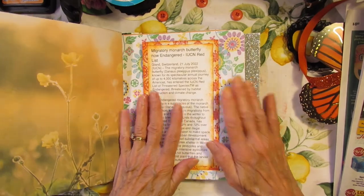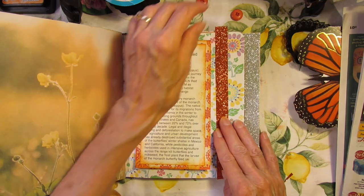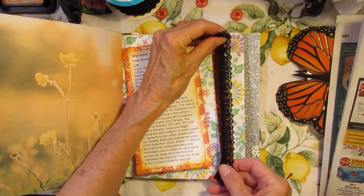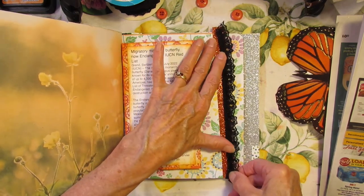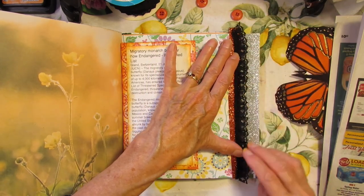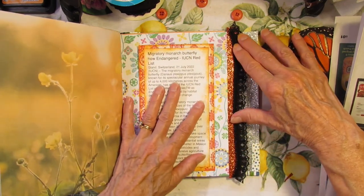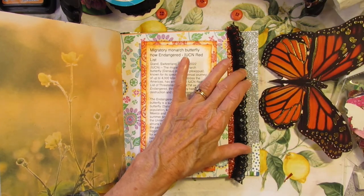I'm thinking, what else can I put on this page? Well, maybe some sparkly orange ribbon to honor the color of the monarch. And then I'm thinking, well, they're orange and black. And what don't I usually use? Well, lace. Who uses lace in their nature journal? So isn't that pretty? The sparkly ribbon with the black lace. And look, the sparkly back there. Can you hear Mr. Possum sneezing? Okay. And then I said I wanted to put like a little butterfly sticker or something there.